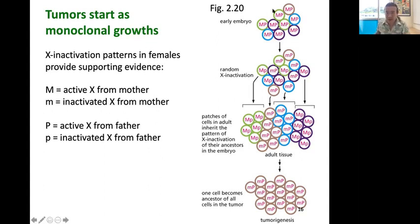So in an early embryo, let's say one that's only made of something like a dozen cells, both the maternal and paternal X chromosomes are active. So that's why they're capital M, capital P. But as these cells begin to develop into the embryo, these individual cells begin to randomly switch off either the M, making it lowercase, or they randomly switch off the P, making it lowercase. So you would start having this sort of combined population of which X chromosome is actually the one being used. As a result, in our adult tissues, females have a mosaic of different tissues that are using the X chromosome from dad and different tissues that are using the X chromosome from mom.